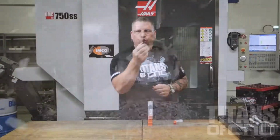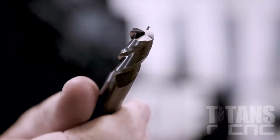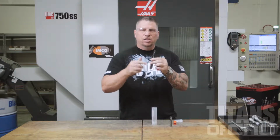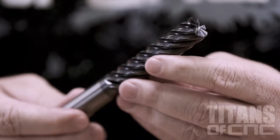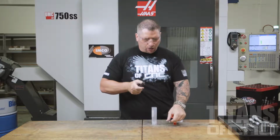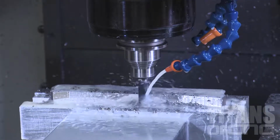This is a standard 3-flute end mill from IMCO Tools. This is good for cutting aluminum. We also have a big old beast of a cutter right here. This is a 7-flute coated end mill. The corners are radiused, and where this end mill cuts aluminum, a soft material, this bad boy cuts titanium, steel, Inconel, Monel, just tough materials.